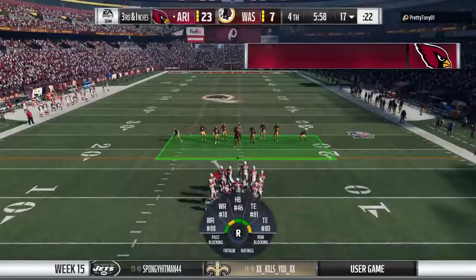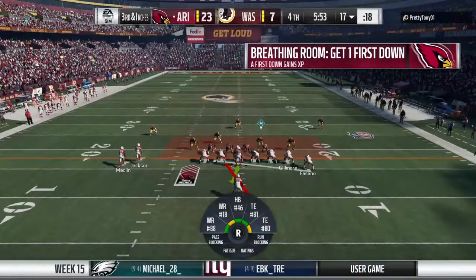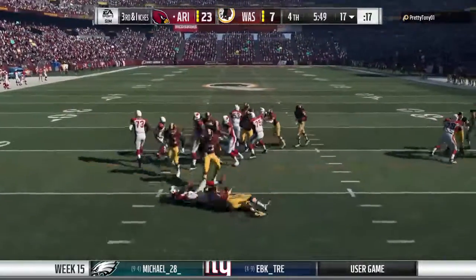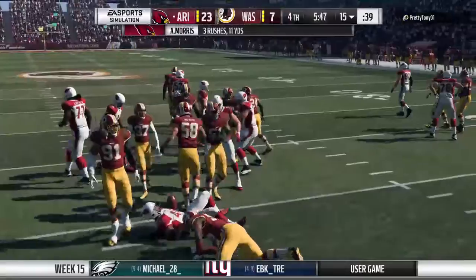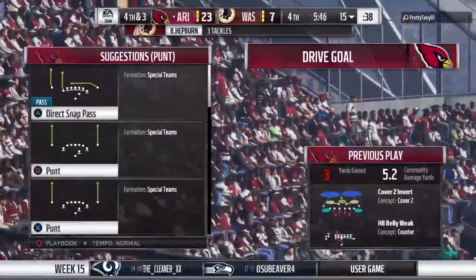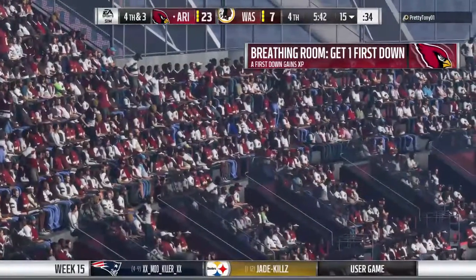And the defense searches for one more stop here after the run on 2nd down. On 3rd down, it's Morris. And not only will he not get the few inches he needs, he's going to go backwards. They'll wind up losing 3 yards here, and it'll be 4th down.